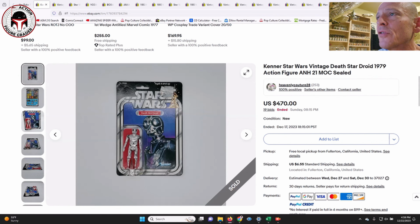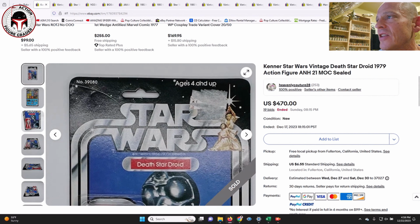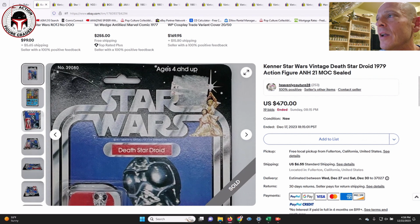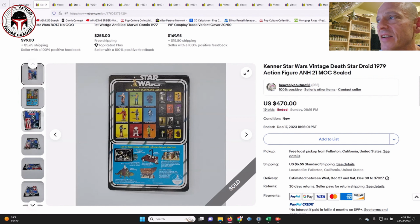So we got a couple of different 21 back Death Star droids that sold. One of them was pretty pristine and one of them was not. This is the one that was not. It had a big scratch on the left-hand side, and some sticker damage from where the sticker was attempted to be removed. Just leave the sticker, folks. Don't try to remove the sticker, because all you're going to do is cause damage, and it doesn't affect the grade at all. The back of the card looked perfect.